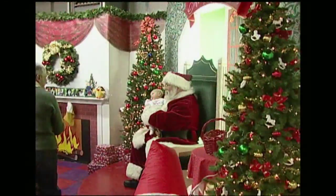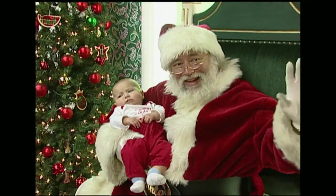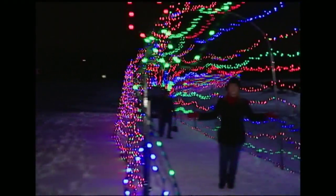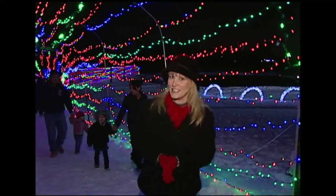Oh, how precious is that? Look at that baby. How cute. Merry Christmas, Santa. They've got all kinds of goodies you can get. You can get popcorn, pretzels, cookies. Well, there you have it, Wayne County at Christmas time. They have one of the best light shows in all of Metro Detroit, and to see it, all you need to do is cruise Hines Drive for this Fantasy Light Fest.